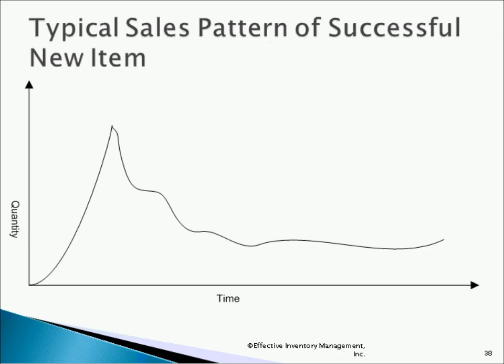commitments. I want you to fill out what we call a new item questionnaire. 7 questions. Who's going to buy this product? What are they willing to pay for it? Why are they going to buy the product from us is the second question. How much of the product will be sold in each of the first 6 months? Okay? Why do I say each of the first 6 months?